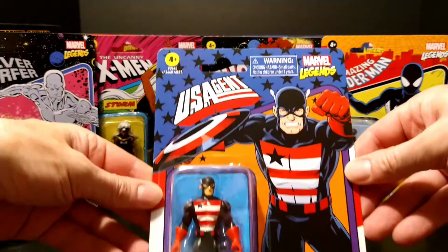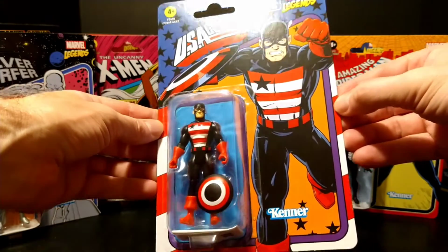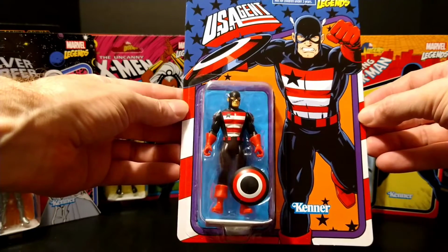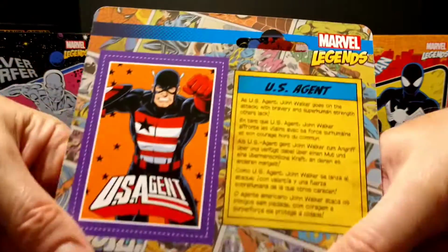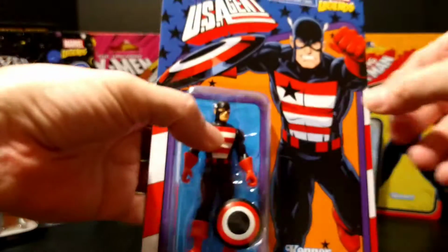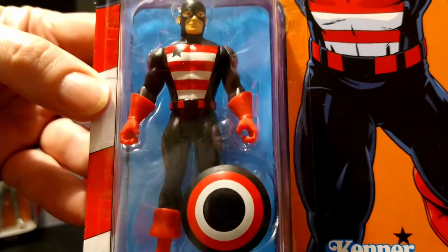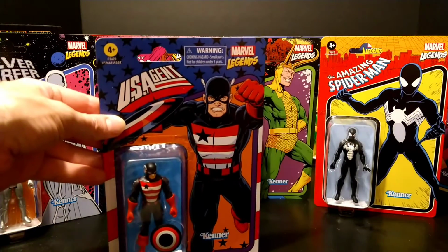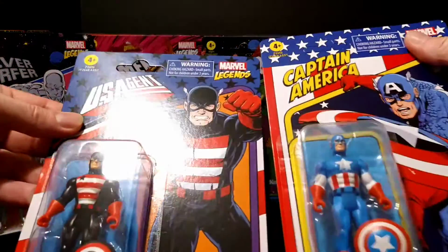And the U.S. Agent. I watched the new Falcon and Winter Soldier, and they had a U.S. Agent. I think that's somewhat of a connection. I don't know that much about the U.S. Agent. Cool looking figure. It's basically Captain America just repainted. I got Captain America right here. Here's Captain America.